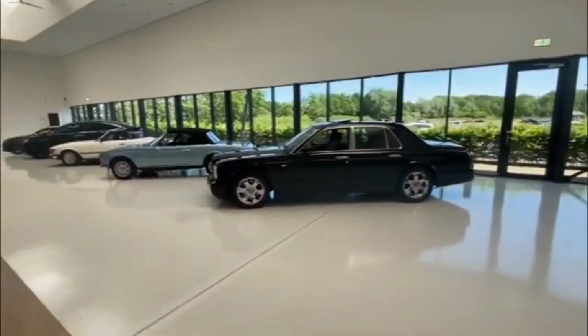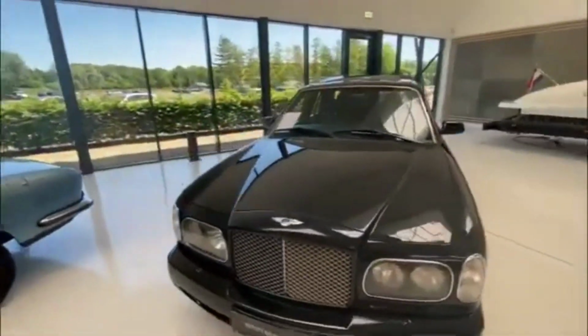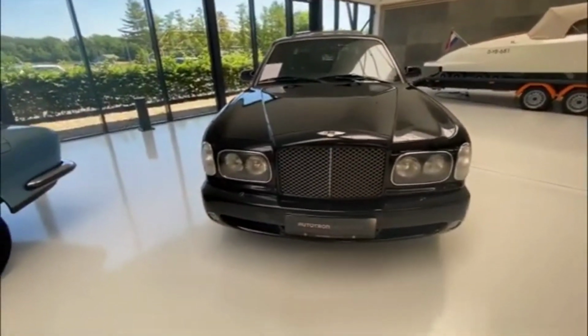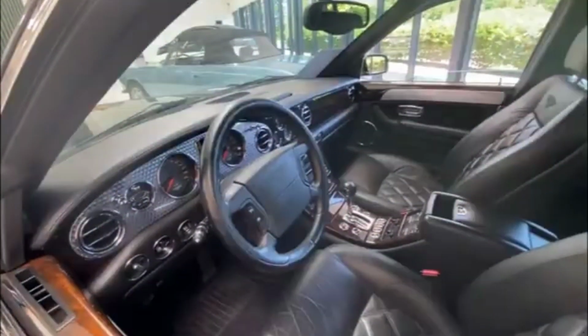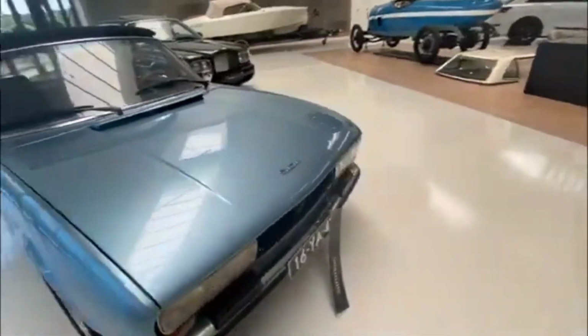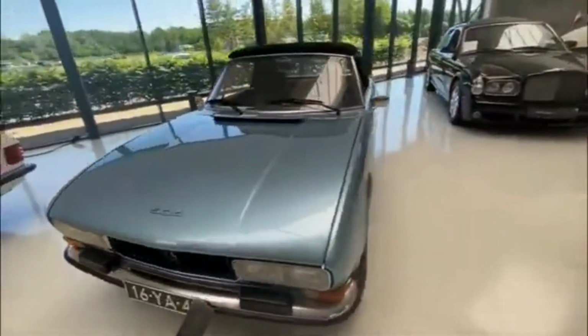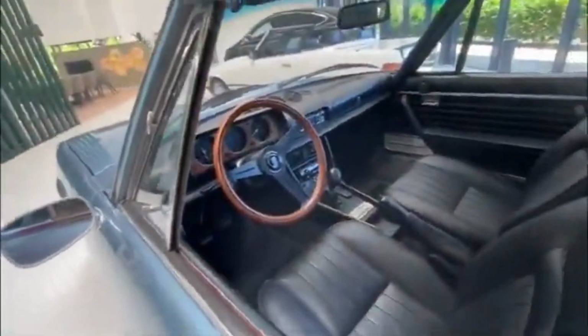We have got here a Rolls-Royce. I'm sorry, Bentley. What a shame. This thing looks really like a Rolls-Royce. Beautiful. Quality. We have got here, what is this? Pininfarina, Italian brand. Interior. Oh, that smell.